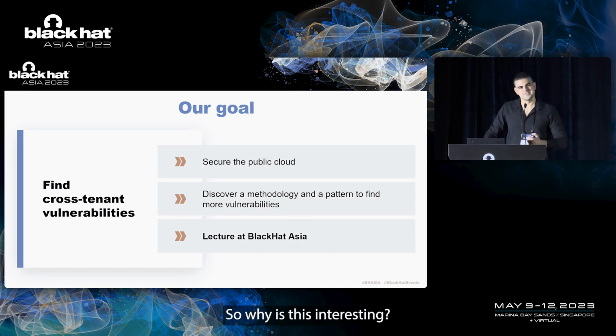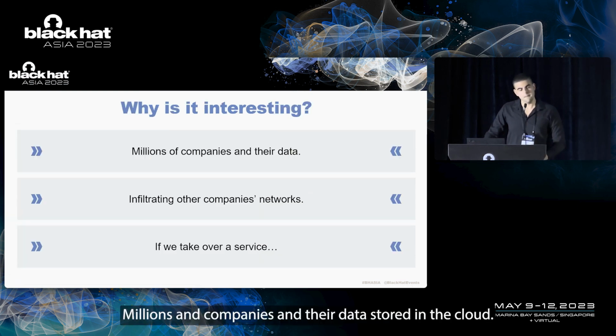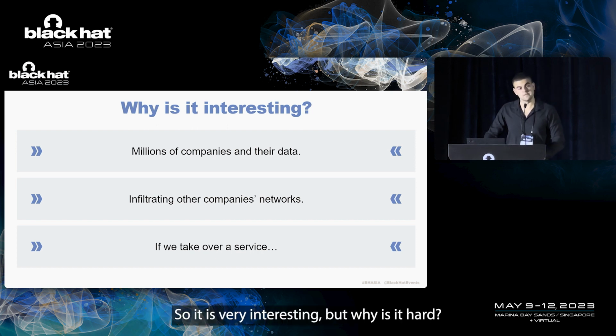So why is this interesting, right? Let's wear the black hat for a second. Millions of companies and their data stored in the cloud. You can also infiltrate other companies' networks, which are also, at part at least, in the cloud. And if we take over a service, we have infinite harm and data potential that we can do. So it is very interesting.